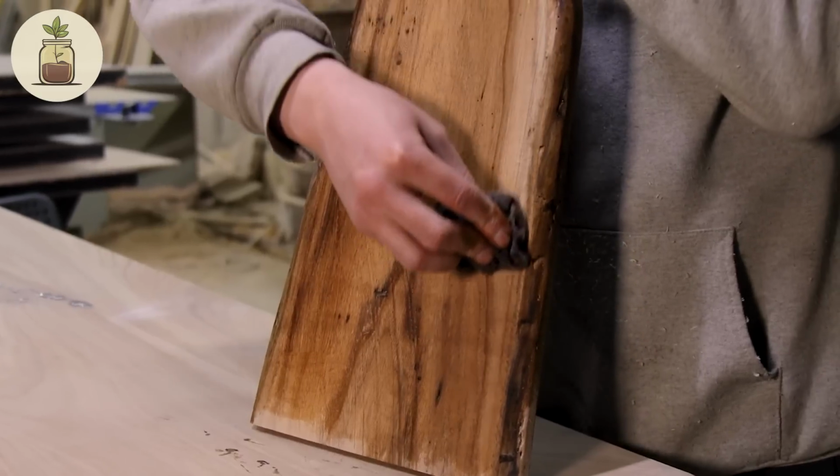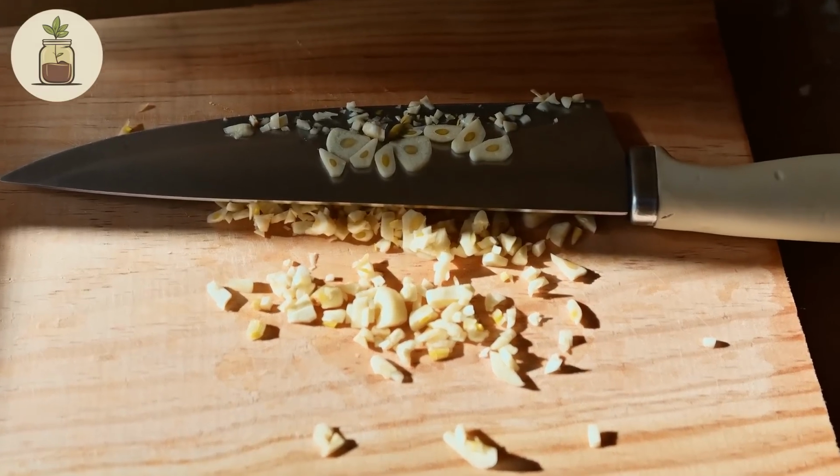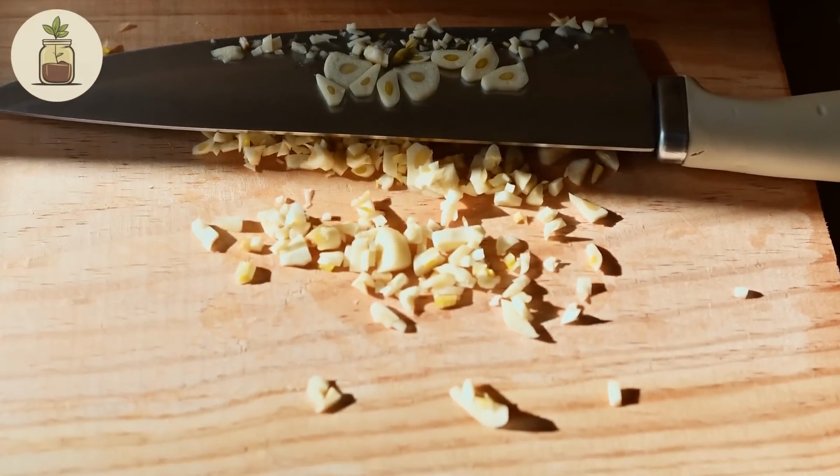Amish wooden cutting boards are so durable that they're probably the only kitchen item that stands a chance of outliving those plastic containers with the missing lids.